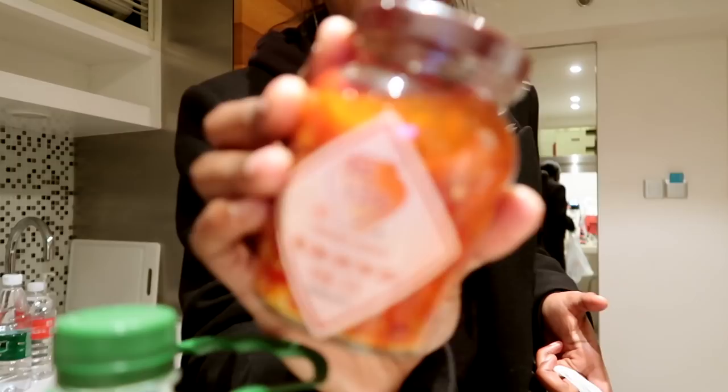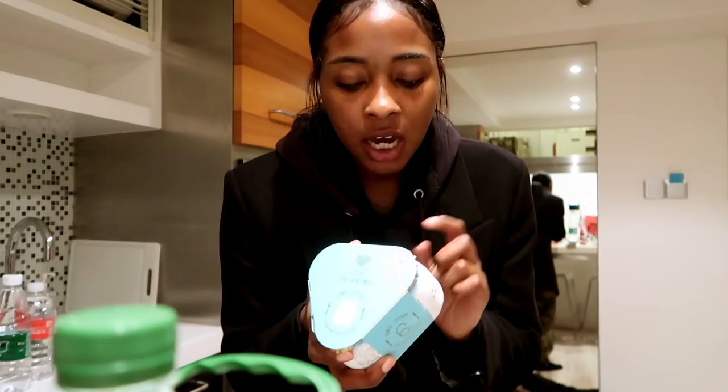You just put these on everything. And I got some high protein yogurt. It's a really good probiotic. Anyways, and I just also love it. So I got some yogurts. I should have got two of these because I'm gonna be through these tomorrow.